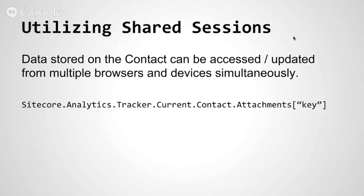So any data stored on the contact itself can be accessed or updated from multiple browsers and devices simultaneously, obviously provided the user's been identified. So the easiest way to do this is with the attachments property. And this is just a dictionary that you can use to store, with a string key, any object as a value on that contact.